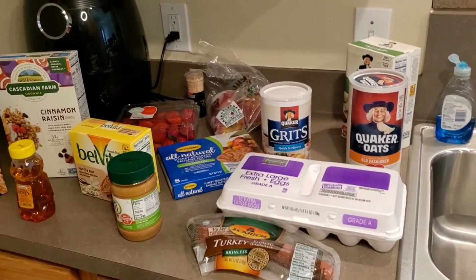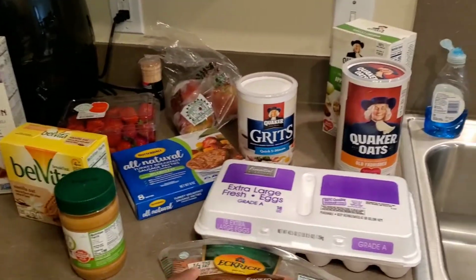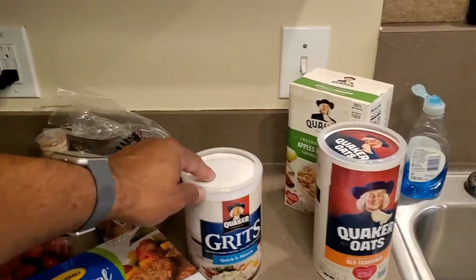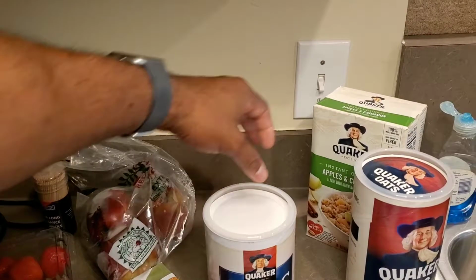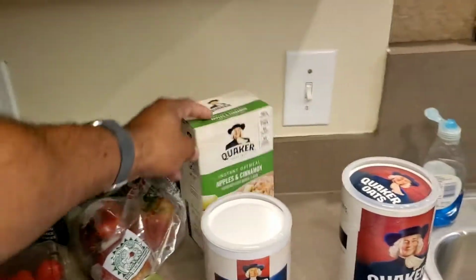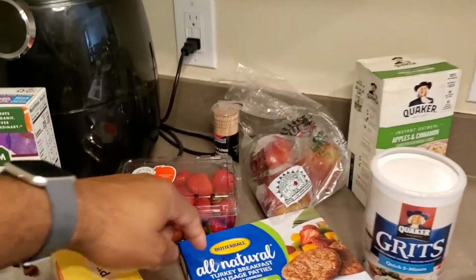I got some items here for you guys to check out. So here on the counter that I got here at the house, we have different products. We got everything from turkey sausage to eggs. We got Quaker Oats. We got grits. So all my southern folk out there, y'all know what that is. Northerners, you might not. We got some instant oatmeal. We got apples, strawberries, turkey sausage.